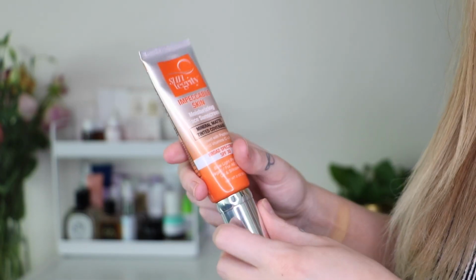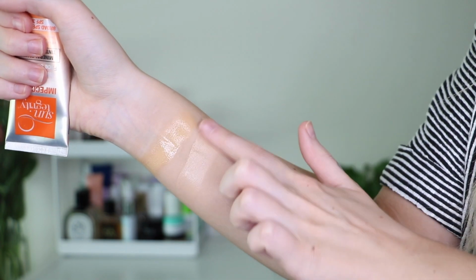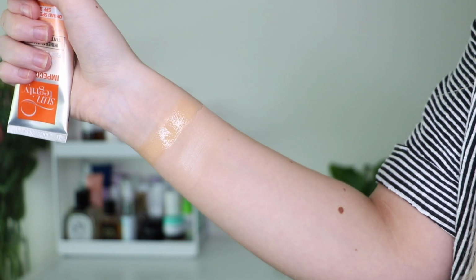So this shade I have is the shade Buff, which I believe is the second or the third shade. The first shade of this is super fair. I did have a sample of it. Here's what it looks like on my hand. It feels really creamy and has less stickiness than the Beautycounter Dew Skin. So I feel like it does offer a little bit more of a moisturizing, sort of dewy feel to the skin.